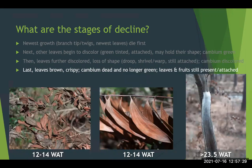Now, this is the final stage that is quite obvious when it's done right. On the left is downy rose myrtle again. In the center, we have earleaf acacia, and you can just see the leaves are brown, dead, crispy. Those are totally gone. Those plants are going to be totally controlled.